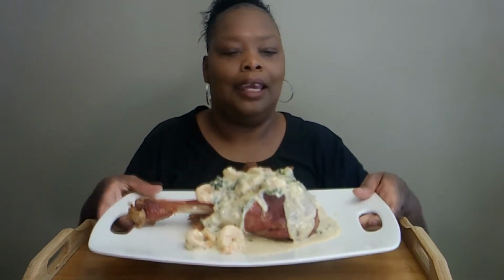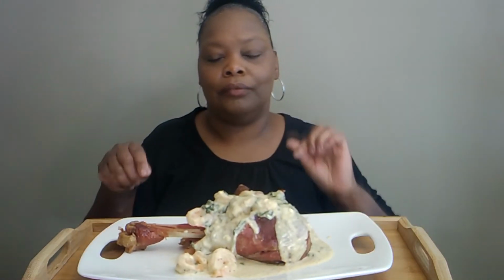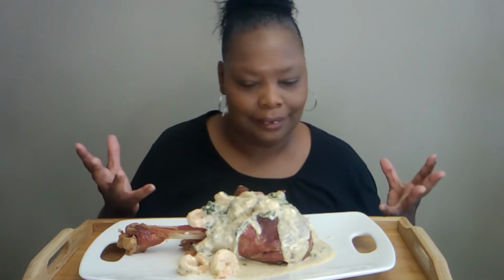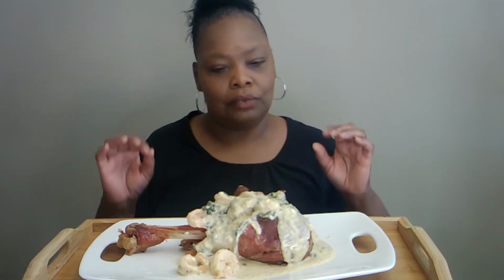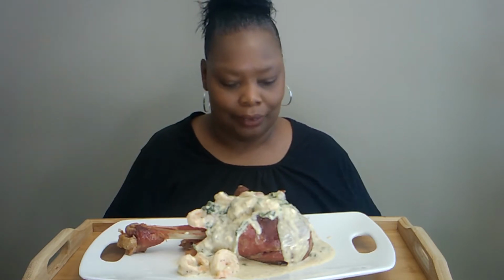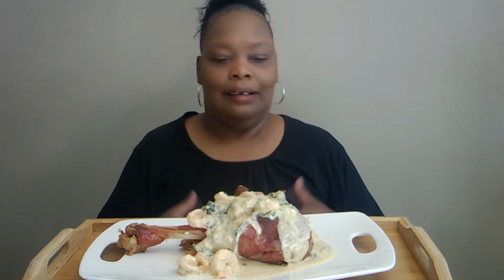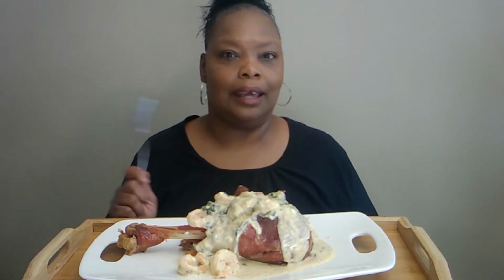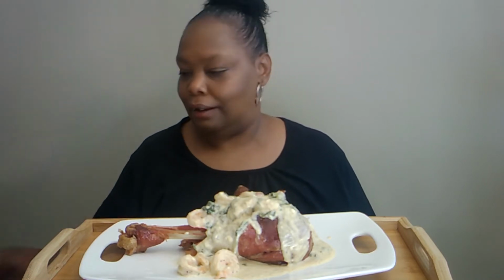Oh, it has spinach in it. And you know, sauteed red onions and all of that. I'm just going by what I think is in it. But I did see spinach on top of shrimp, and I put the purple onions and all of that. I sauteed them as well. I'm kind of excited about this because this is going to be the first time I ever tried something like this.